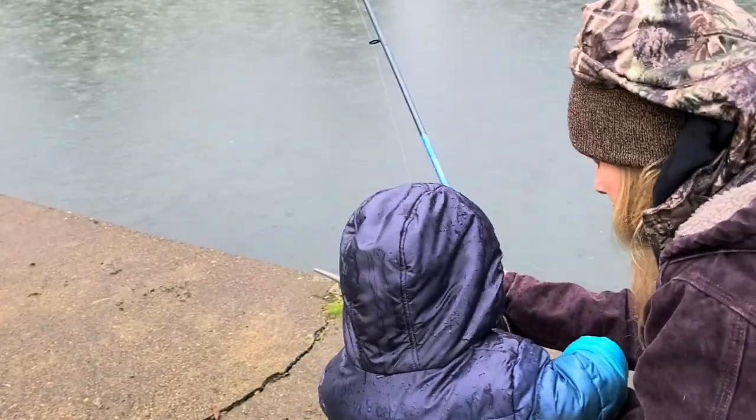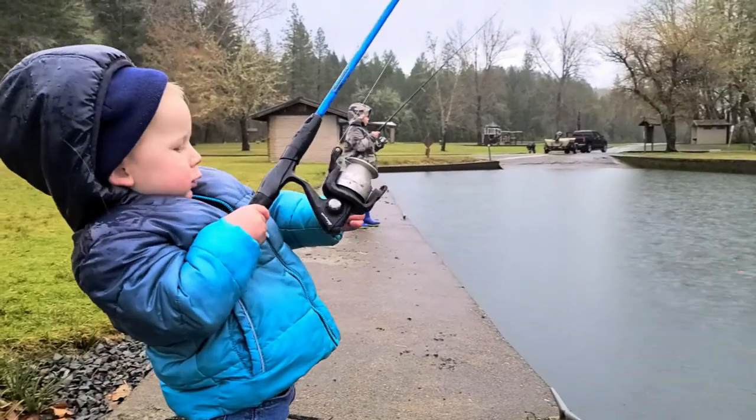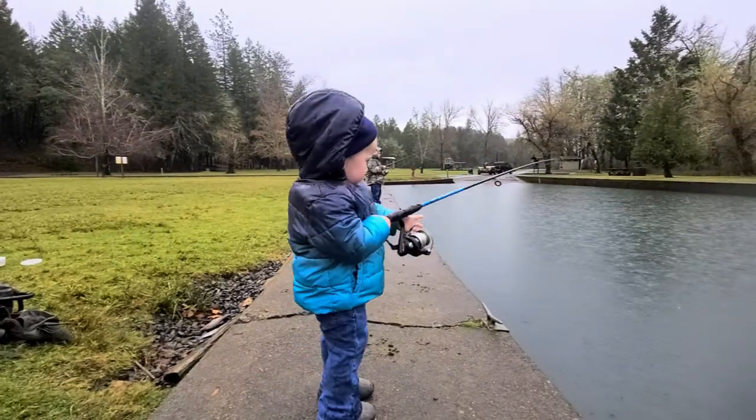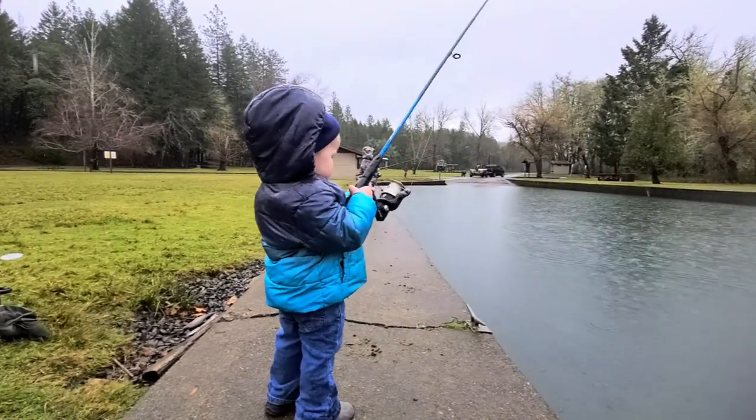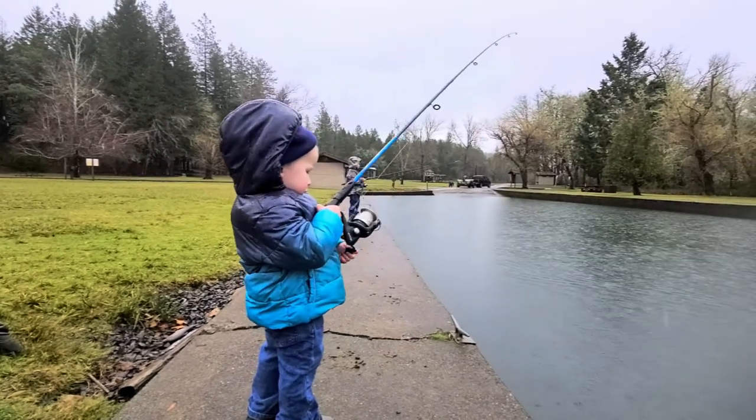Wow! Here, it's fighting, Bubba. Get it. Yeah, buddy. Good job, Bubba. Reel it, honey. Yeah, buddy. That's so cool. Rainy day trout.